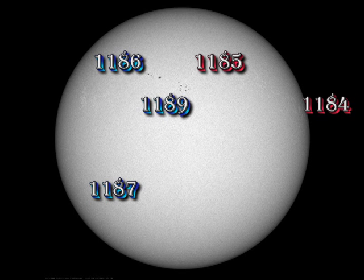1184 has disappeared over the west limb, and 1185 completely disintegrated overnight and is all but gone. 1189 and 1186 are showing some signs of growth, but they're still relatively small, weak regions. 1187 is but a single spot, so effectively you only have 3 spotted regions on the disk at the moment. There's nothing seemingly coming over the east limb.